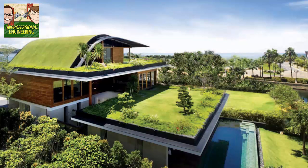Also using renewable materials like bamboo or rubber in your design. And bamboo is not really renewable. It just grows like crazy. I mean, that's kind of renewable. Is that what that means? I think so. Sort of, not really.